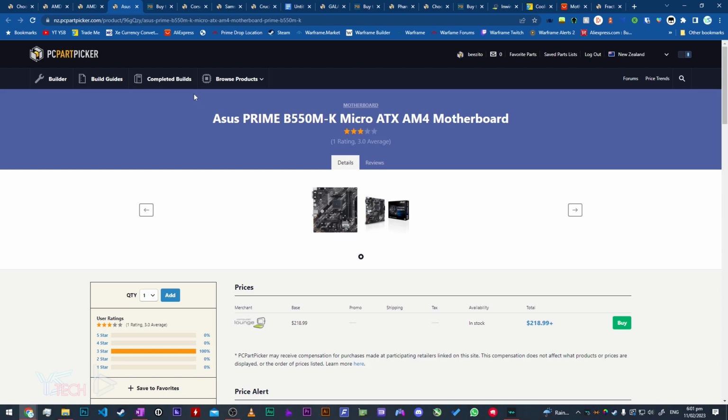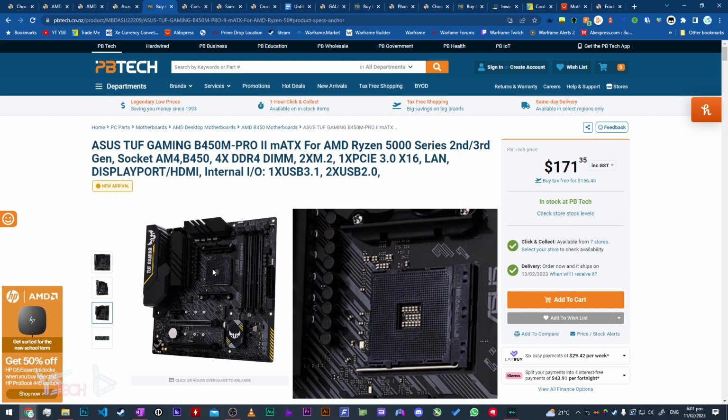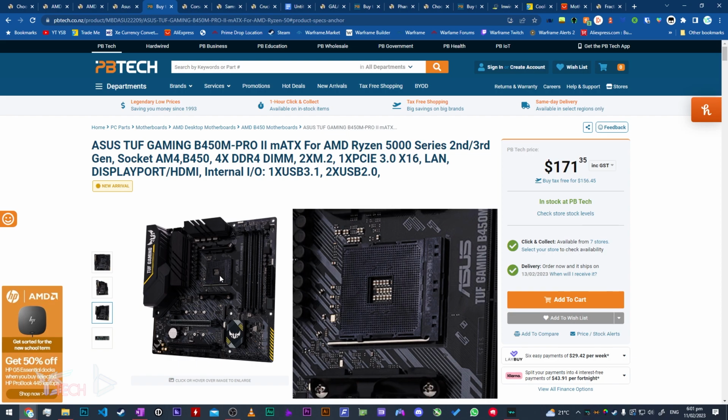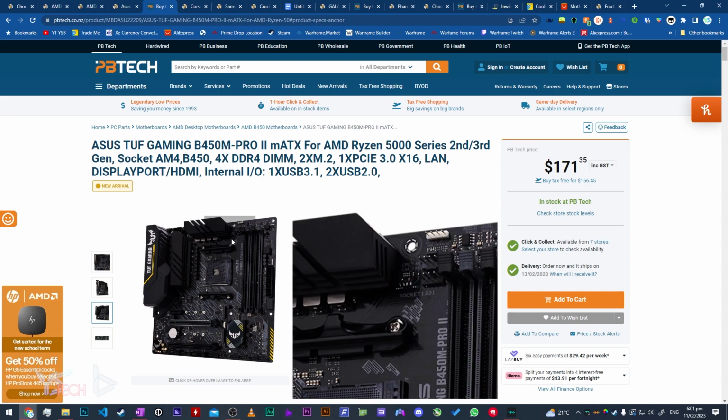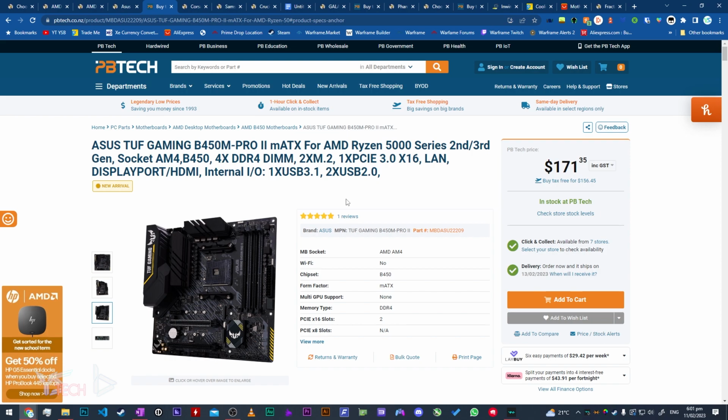Now, an alternative to this motherboard is an ASUS TUF B450M-Pro 2 MATX motherboard. It's $171 from PBTech at the moment. The only problem is I wasn't actually able to verify if it's out of the box compatible with Ryzen 5000 series, because I know you're supposed to do a BIOS update on these before you use 5000 series. And they couldn't really confirm that for me. But if you guys do want to take the plunge, it's $171, and you can try if it works. I'm not sure. Unfortunately, that's why I'm not putting it in the build, but it is a cheaper option.